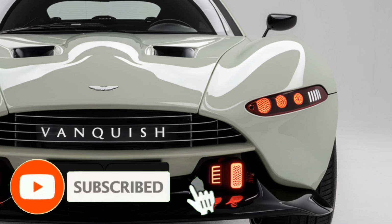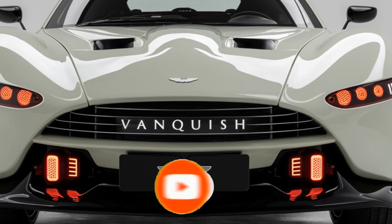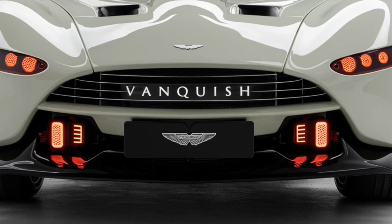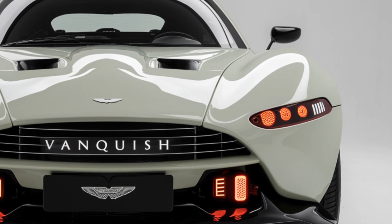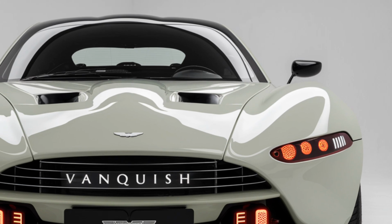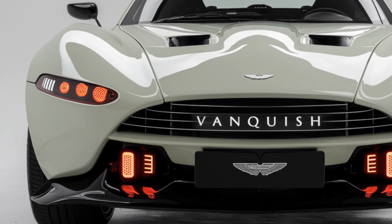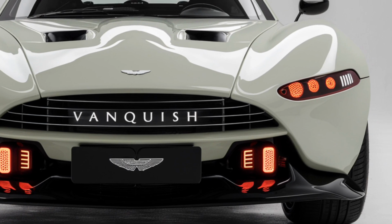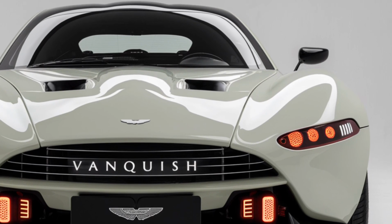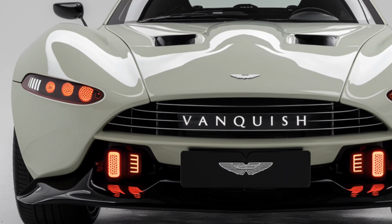The 2026 Aston Martin Vanquish is more than just a car. It is the very embodiment of British craftsmanship, engineering prowess, and automotive passion brought to life in sculpted aluminum, carbon fiber, and roaring horsepower. The moment you see it, you know this is not an ordinary supercar. It doesn't try to scream for attention with exaggerated wings or oversized grills. Instead, it whispers of quiet confidence, of the kind of power that doesn't need to boast.